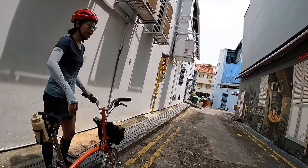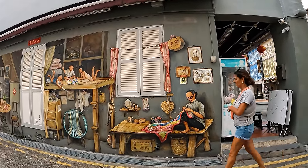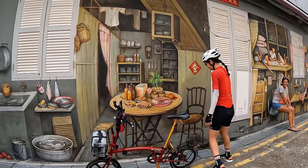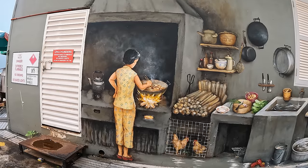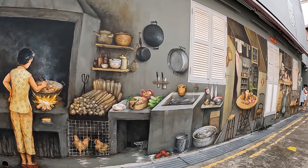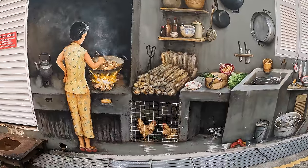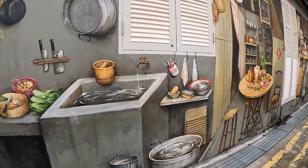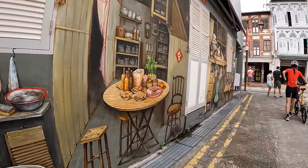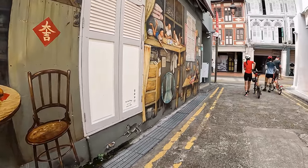Okay, yeah, you know all the artwork spots. This one's cool. Nini said that these drawings depict the old way of life for the Chinese people here. So we got some chickens down here, and this is where you wash the dishes. And yeah, a nice table full of some different snacks, but I'm surprised they don't have the rice.